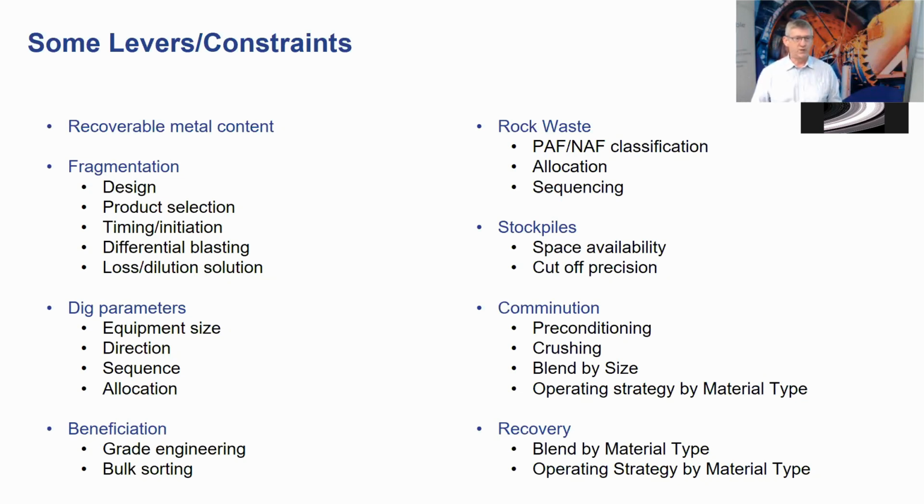process stream, blend by size, for instance. What's the operating strategy for material type coming in? Should you change it on a day-to-day, hour-by-hour or week-by-week time frame? And more problematic is recovery, but the same concepts flow through to recovery as well.